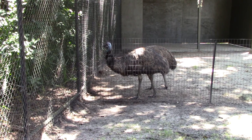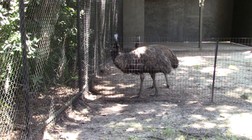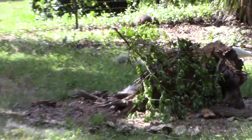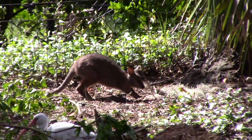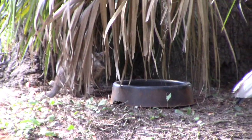Not sure if it's called emus or emu as in singular and plural. I'm not really sure. But there's two of them. Alright, well I finally found one of the wallabies. Oh, where'd he go? Where'd he go? There he is. There he is. Very, very small.